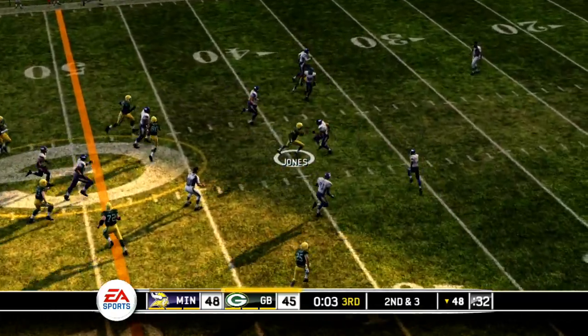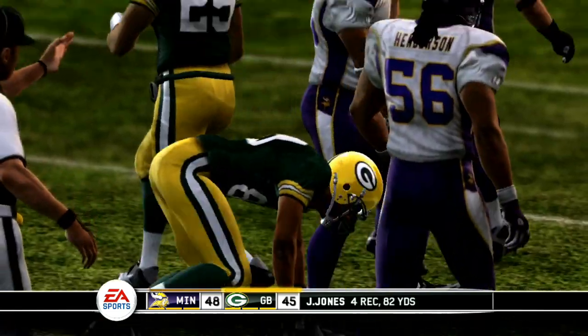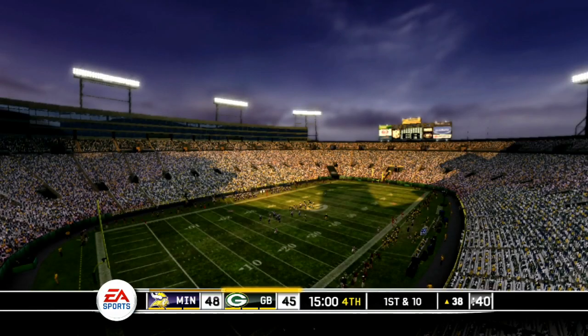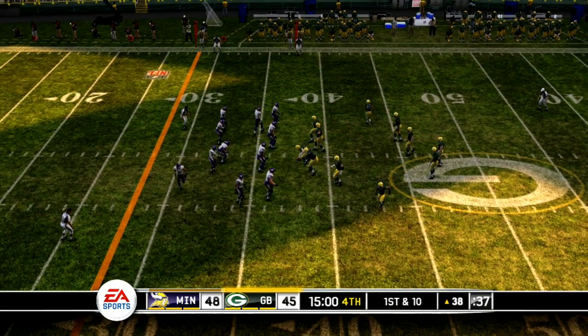Passes the ball. Johnson is there on the tackle. James Jones now with 4 catches in the game. And so with 3 in the books, we're locked in a tight one. Our score, the Vikings 48, the Packers 45.